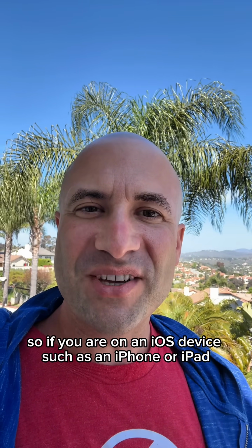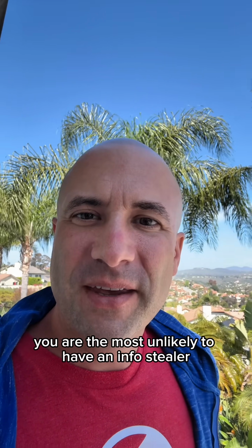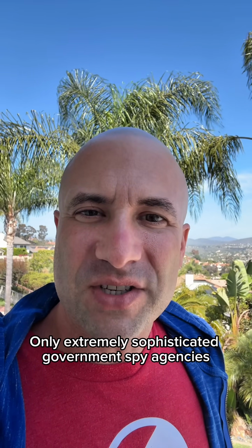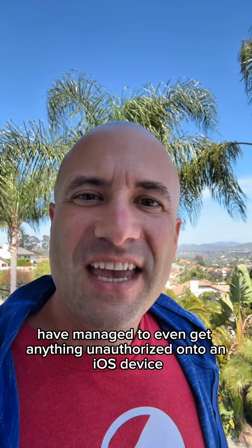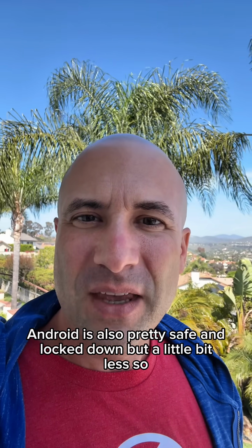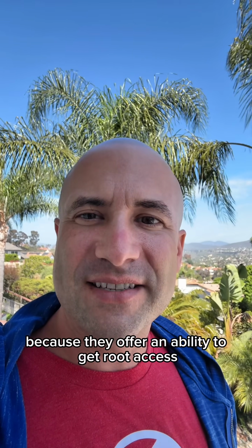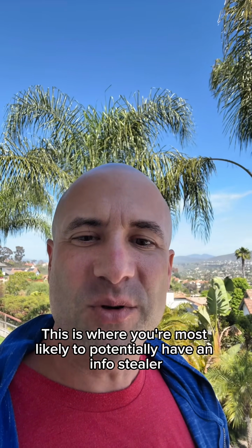So if you are on an iOS device, such as an iPhone or iPad, you are the most unlikely to have an Infostealer, because that operating system is very sandboxed and locked down. Only extremely sophisticated government spy agencies have managed to even get anything unauthorized onto an iOS device. Android is also pretty safe and locked down, but a little bit less so. Desktop computers, and yes, also Macs, are the most vulnerable because they offer an ability to get root access to the operating system. This is where you're most likely to potentially have an Infostealer.